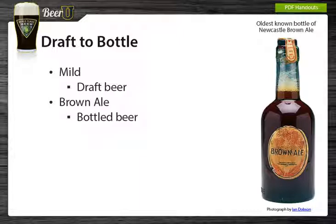Brown ales evolved largely to meet the shifting consumer demand for bottled beer. While it's common to say that the English brown ale evolved from the mild ale, it might also be more proper to say that the brown ale evolved from a similar brewing tradition. They are similar beers that were brewed for different environments, one for the pub cask and one for the bottle.